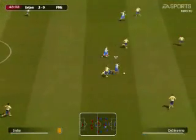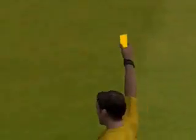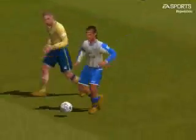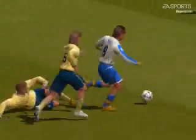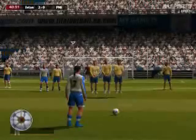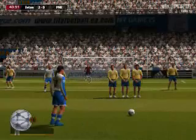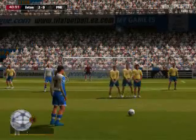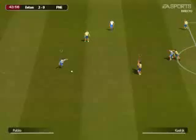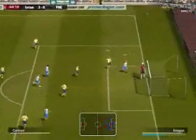That could be costly. Oh, what a terrific save. It was an all or nothing challenge, and I'm afraid he got nothing but a card. That's the second card I've had so far, John. Oh, a great reflex save from the keeper, chipping away the free kick.